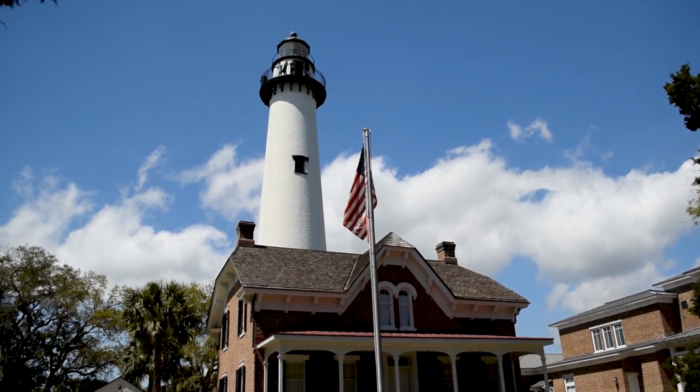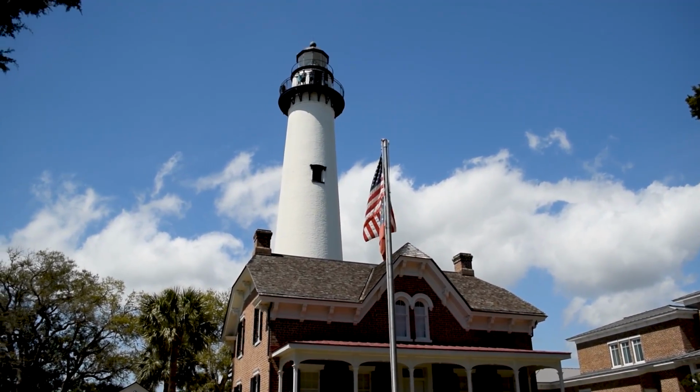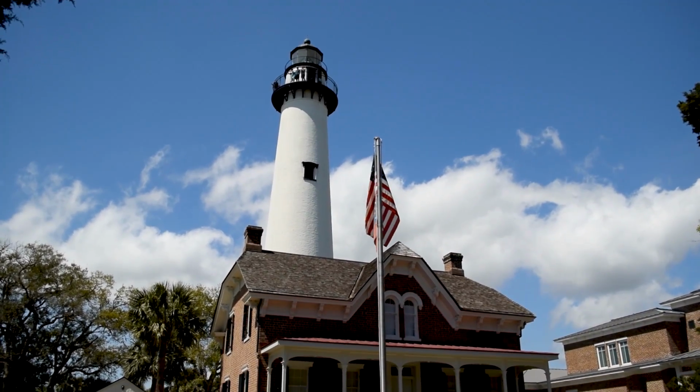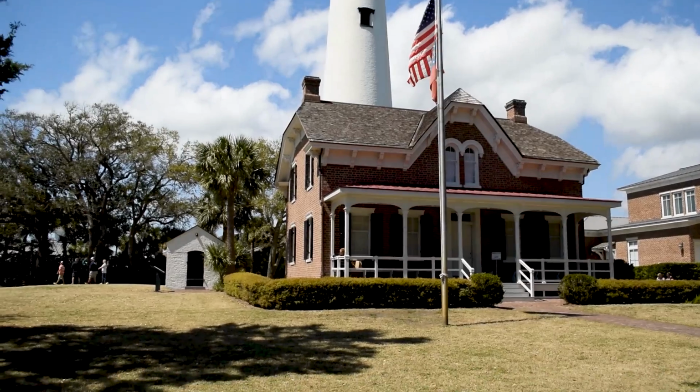What I'm going to do is see if I can find my way up to the top and give you a nice view of the lighthouse from the top. And I'll show you the grounds as well.